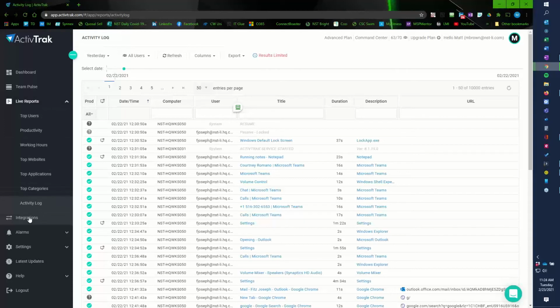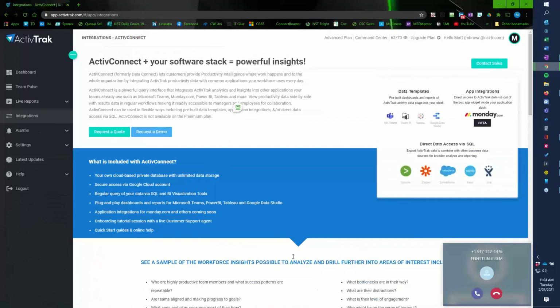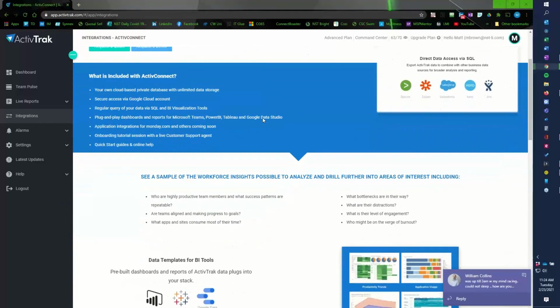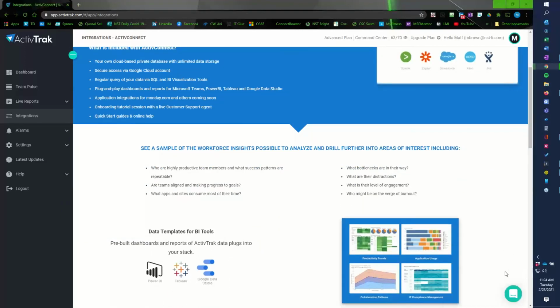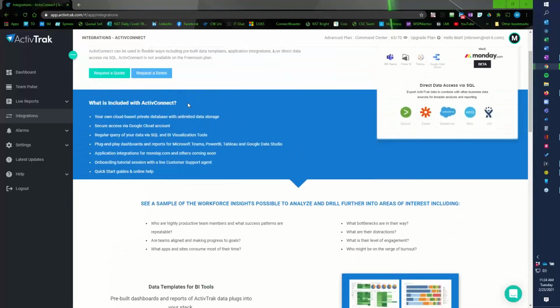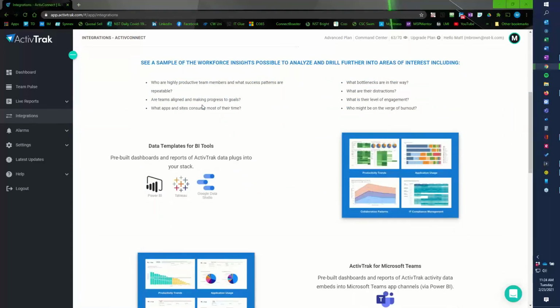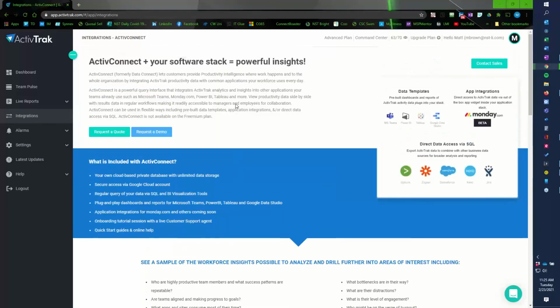All right, so let's talk about integrations for a second. And then I'll show you some alarms we have set up, and then I'll open it up for questions. So when we talk about integrations, it does integrate with a couple of different tools. You can have it as a Slack channel. You can have it as a Teams channel. We do have some clients that have it set up in their Teams, the ability to come in and just look at dashboards inside of Teams.